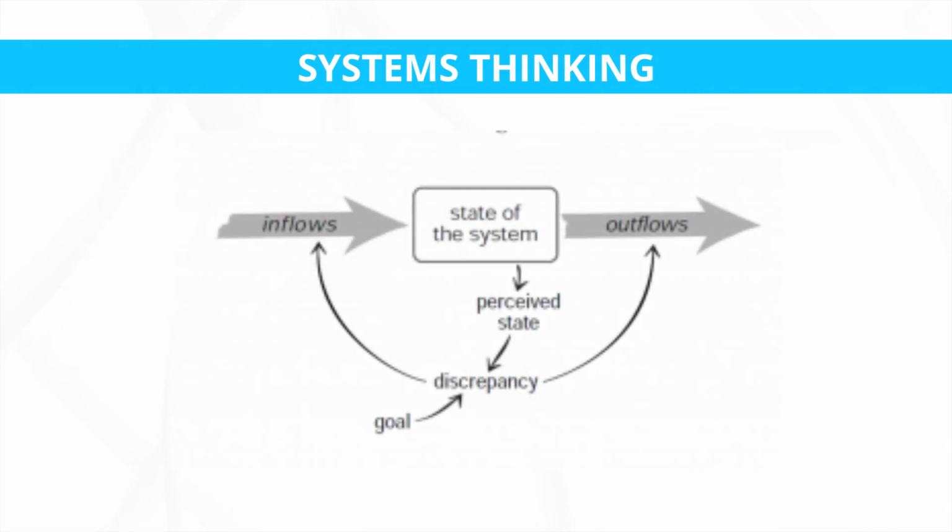Next, you want to identify delays. Recognize time delays between actions and their consequences. Delays can lead to unintended outcomes and make it challenging to predict system behavior. Sometimes when something happens within a system, the consequence of that action doesn't happen for quite a while. So it makes it hard to predict or make a decision about what to do in that system if you're not actually observing the consequences.